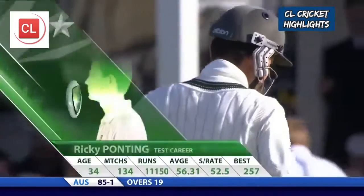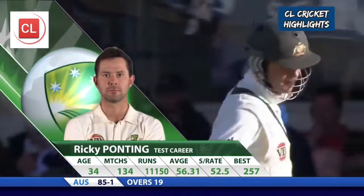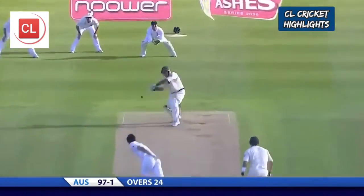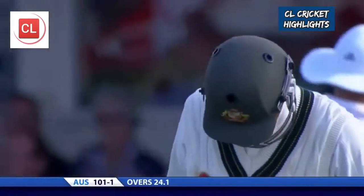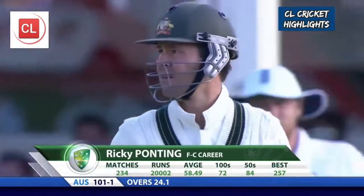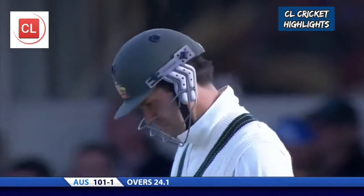So the Australian captain has to go out with just about 11 overs left in the day's play. 85 for 1 now, Australia. Smashed away. Boundary that takes Ricky Ponting past 20,000 career runs. Ponting has now scored 20,000 first-class runs. Well, he's not going to miss that. Wonderful record, 72 centuries. Outstanding stats there from Ponting.